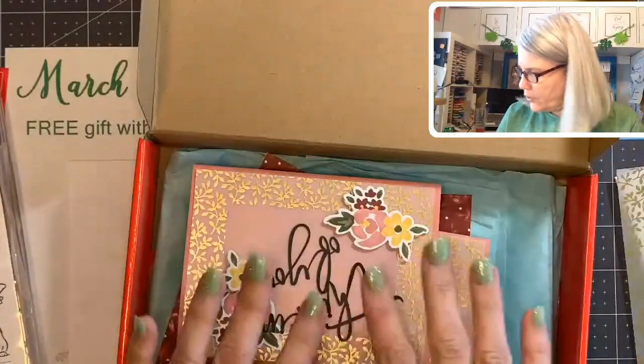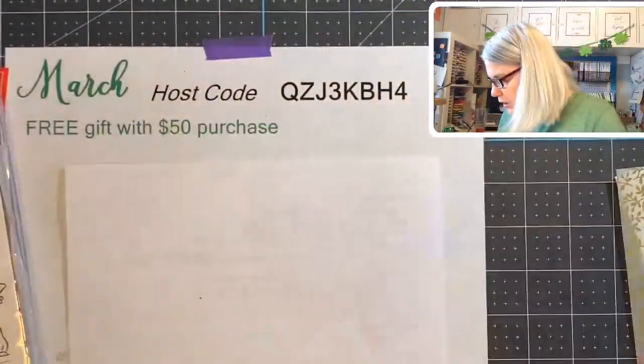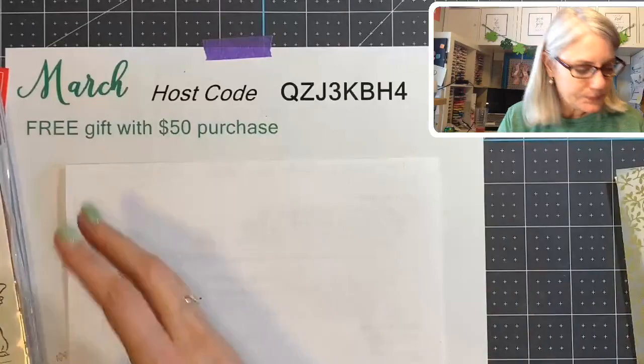And okay, those are all the cards. These are all the pieces. I want to try to stay somewhat organized here while I create with you guys, because you know how everything can get all crazy on my desk.